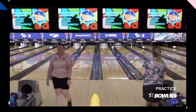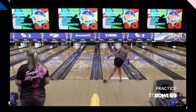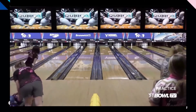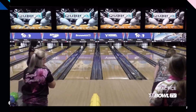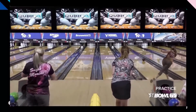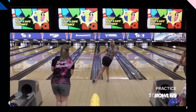Again, we're just taking a live look here at the practice session, 90 minutes. Players can move around the house as they would like to over the course of this 90-minute session. We got the 25-time titleist, Liz Johnson, delivering a strike on 33 and 34. Kayla Bandy. Kelly Kulik was on this pair to start as well. There's 2019 PWBA Rookie of the Year, Valerie Bercier on 36.